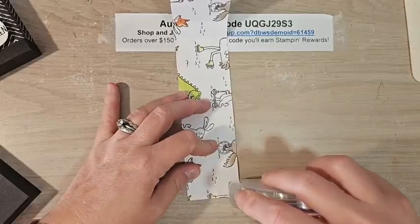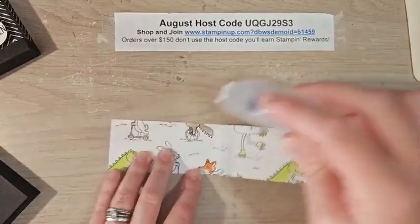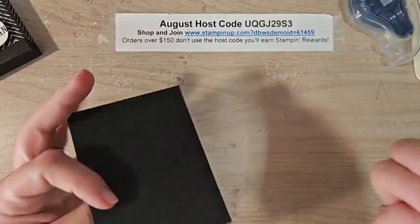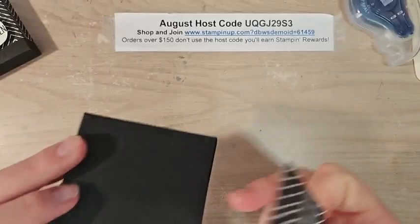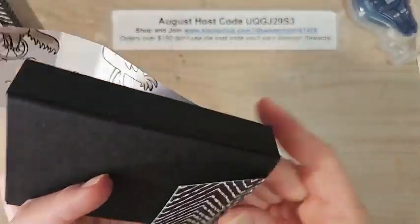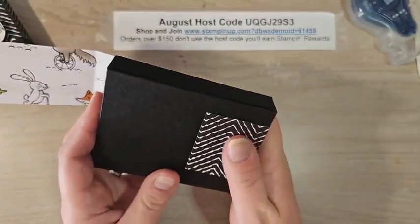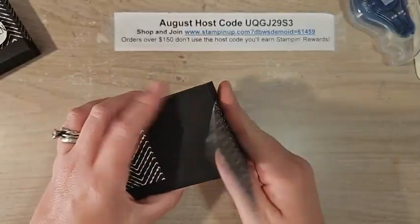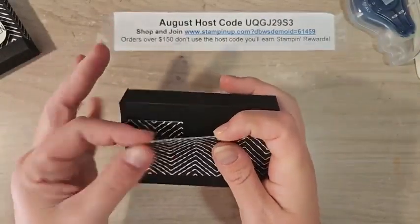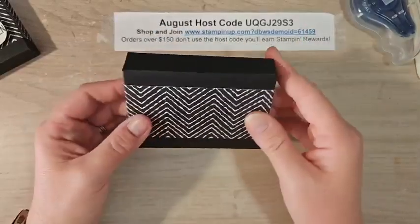All right, so let's adhere this on. I'm going to put a little bit of adhesive on these little tabs along here, and then on the edges. All right, so let's get this adhered. It doesn't matter which way, there's no top or bottom to this DSP, but I want to adhere this onto the back of the box, so all those seams are going to go to the back. Okay, so just adhere that down. Everything should line up. Oh, a little adhesive hanging over. There we go. Beautiful. And so this is the front.